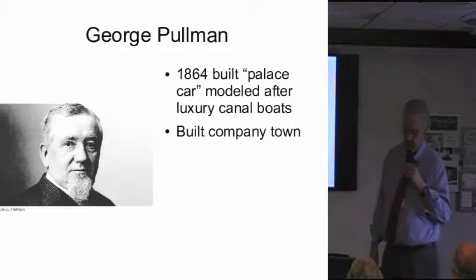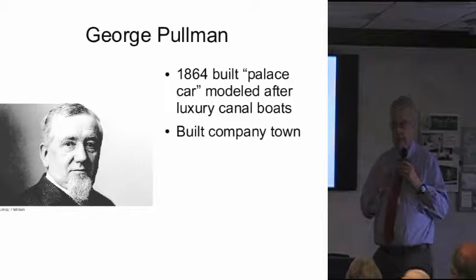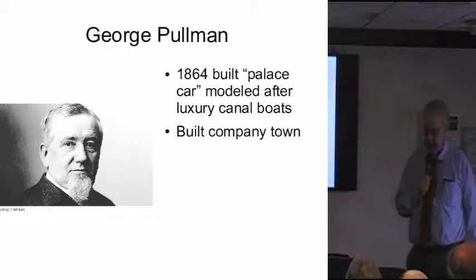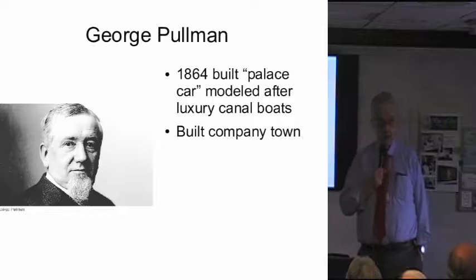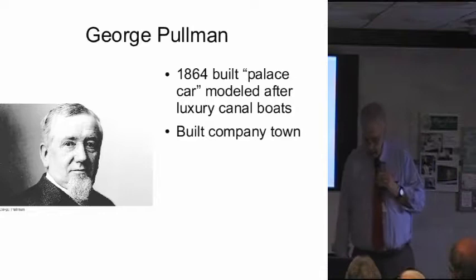Pullman had seen the canal boats that were really quite luxurious. And he said, I can do that on the railroad. So he began building luxury cars for the railroad. He also had another invention, which may have been good, may have been bad, the company town. A wonderful help, ripe for productivity and for abuse. We're not going to go into the company town, but that appears to have also started from Pullman.